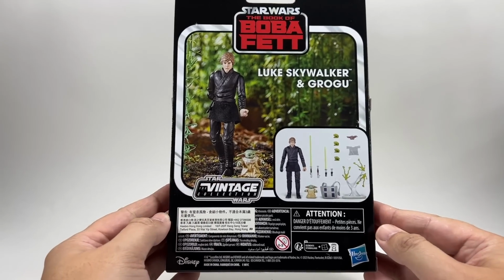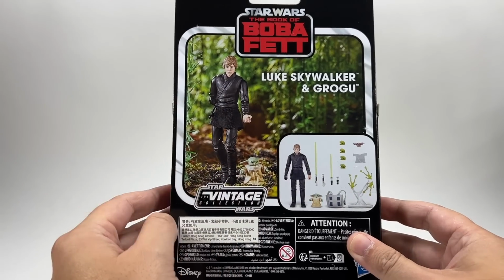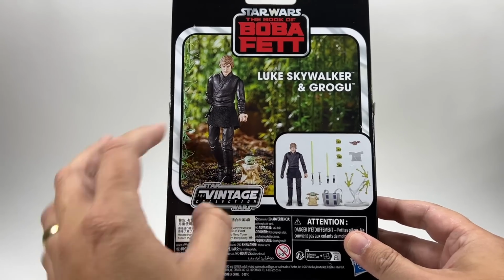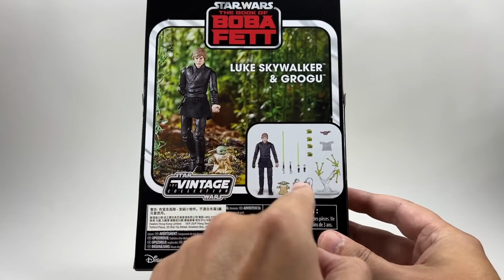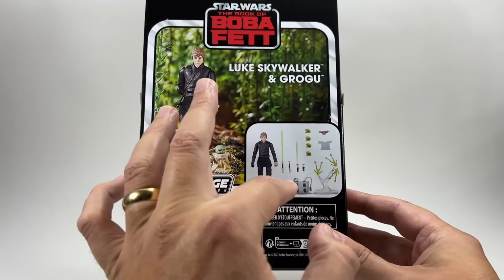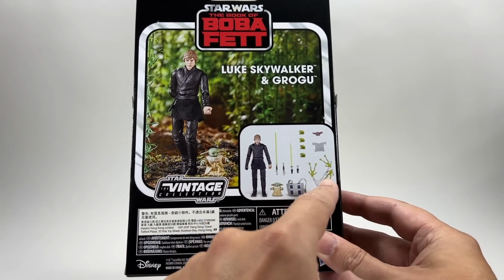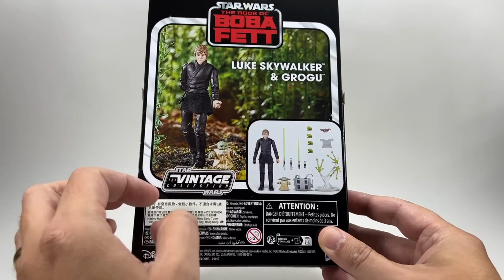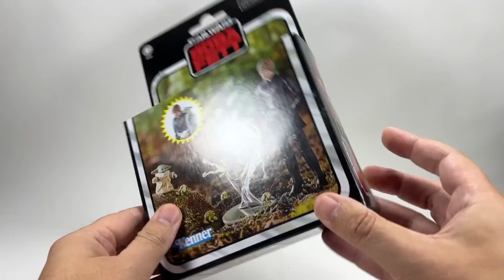On the back of the box there, you've got another image of the figure with Grogu. That actually depicts a scene from the series where he's walking along and talking to Grogu. I think that's the point where he's trying to make him remember his past and things like that. But there's that sort of white window which tells you what you get in the set, and they always do that. And you can see that we get Luke Skywalker, Grogu, the backpack, the frogs, unlit lightsabers, loads of other stuff which we will get into in a second. You've got the Vintage Collection logo at the bottom there, and that's about it for the packaging really.